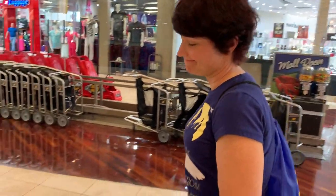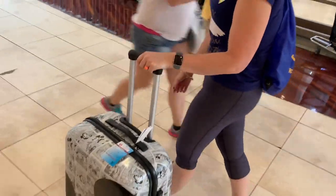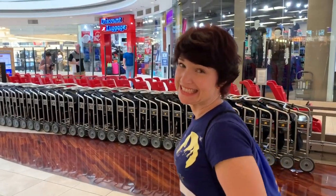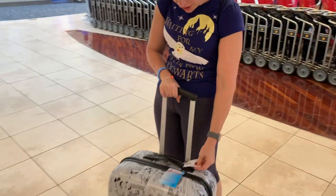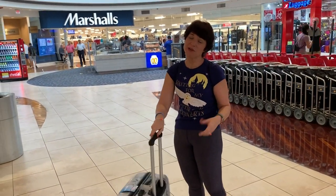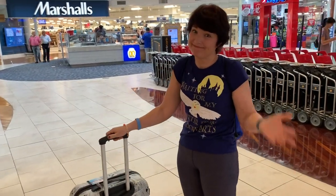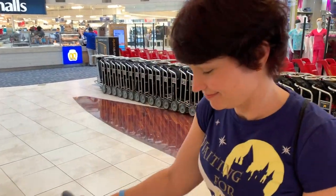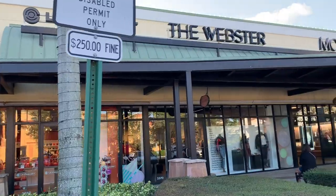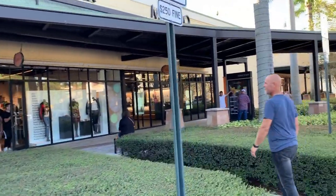So we've become one of those people that has a suitcase to go shopping. Actually, it's worse. We came into the mall without a suitcase and we're leaving with one. But this was too good of a deal. It was $70 and we could use our Disney points, so it's free. Well, $70 is one thing. What was the original price of it? $199.